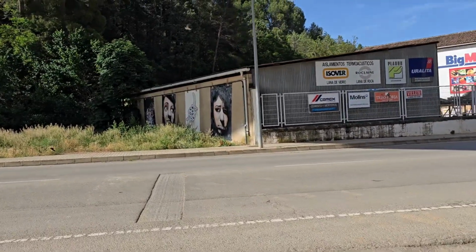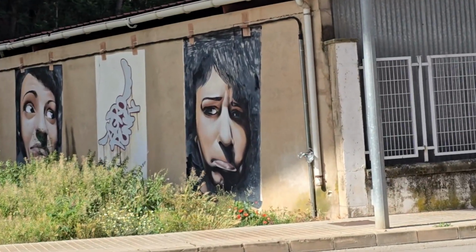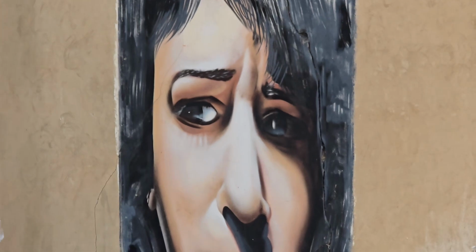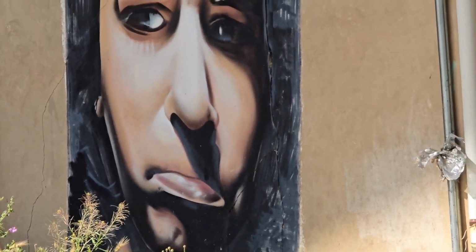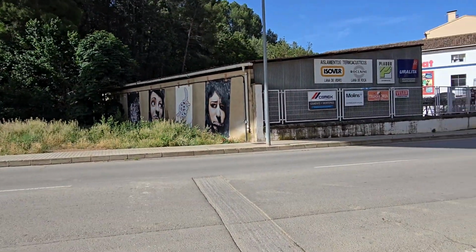Nice little bit of art over here on the wall. Some people are so talented, aren't they? Wow. Oops, trying to zoom back out now. What's going on? There we are. User error. So, I'm going to set off and see what I can find.